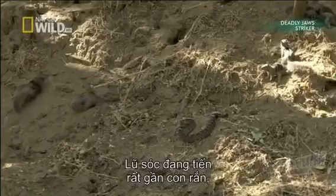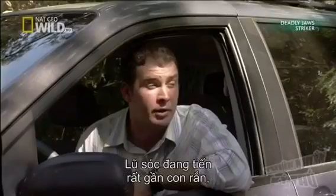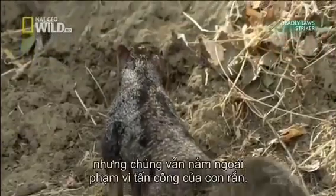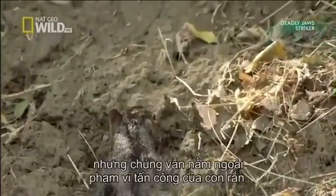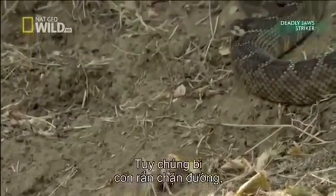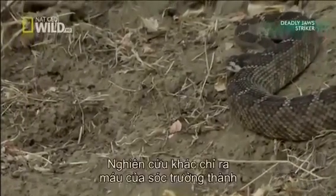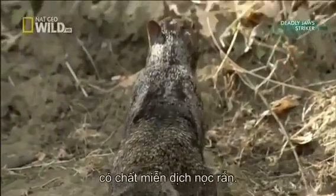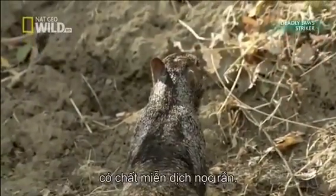Squirrels, you can see, are coming up fairly close to this snake, really close actually when they're doing their tail flagging behavior, but you'll notice that they're staying just outside of the strike range of the snake. But even if they're struck by the snake, it's not the end. Other research shows that these adult squirrels have a factor in their blood that gives them immunity to rattlesnake venom.